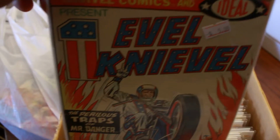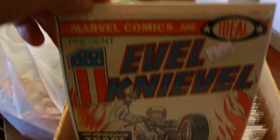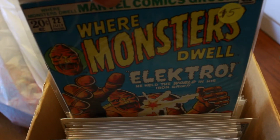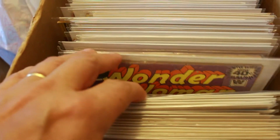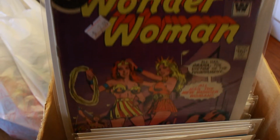This was a neat book. It's a little beat up, but definitely a cool book. Godzilla, Where Monsters Dwell. More Tarzans. I'm not that interested in Tarzans. It's a Whitman variant, but it's a little beat up.